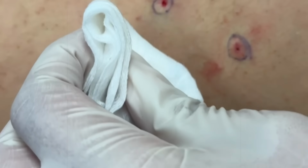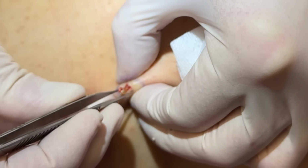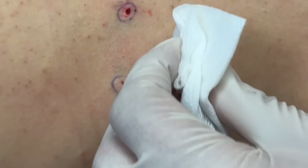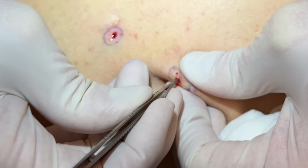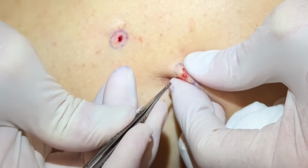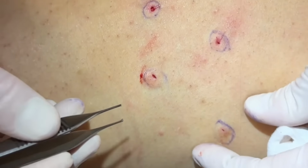Let's see if she has many sacs in these. She's still great. There's not much on there. Good. Numbing's working well. You're not feeling anything, right? Okay, good. Just want to make sure. Yeah, these ones weren't as big, just little pockets. There we go. Good. Last one here.